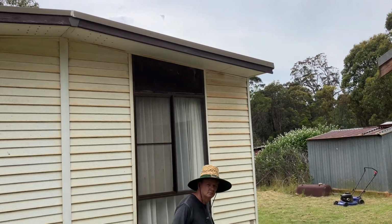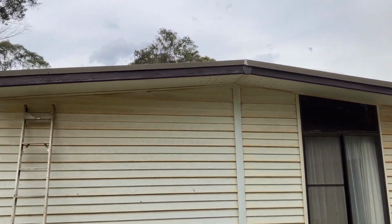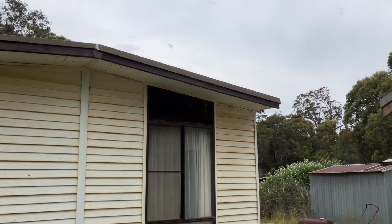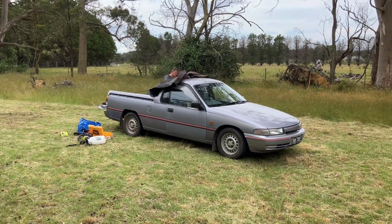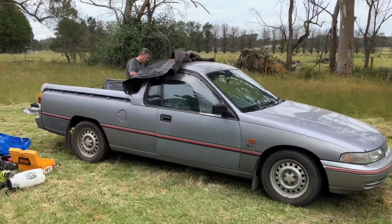So that's the awning painted. What do you reckon, Gerard? Very good. Good job. Not bad. Just preserves it from rotting away. So yeah, I think it looks a lot better. Okay, I'm going to pack up the ute. It's been a very productive day. Thank you, Gerard, for all your assistance.